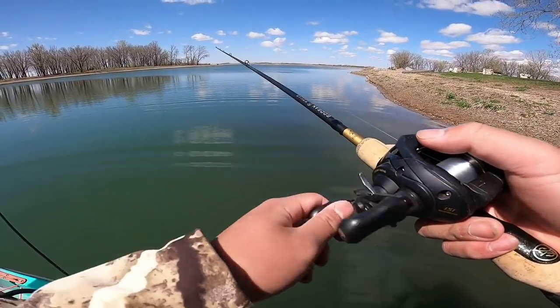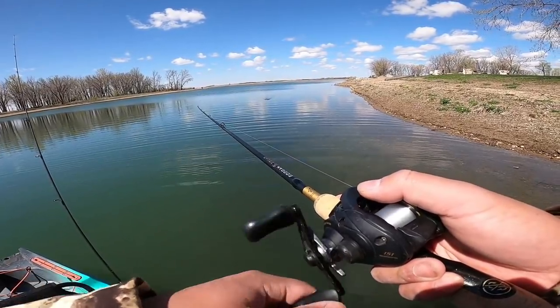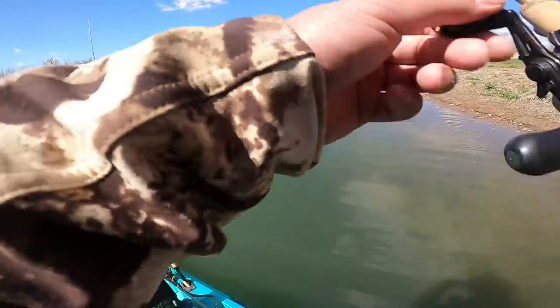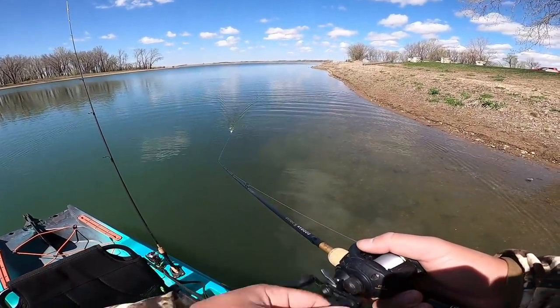Suppose I can try cast this way. Working the ledge with the plopper in May. Oh my God. Oh, did you guys see that bite? Oh my God. That was a huge pike, dude. Who would have thought they'd be munching topwater right now? Wow.